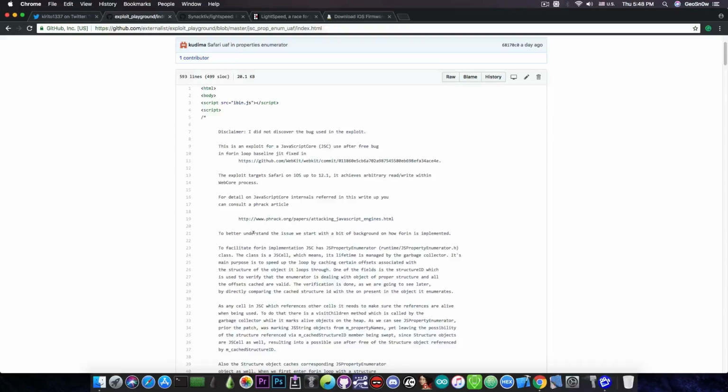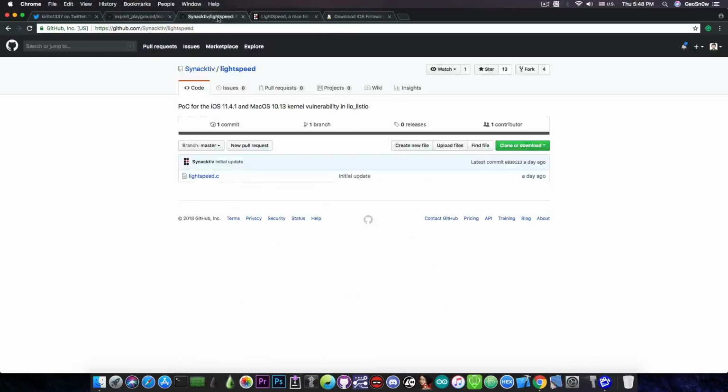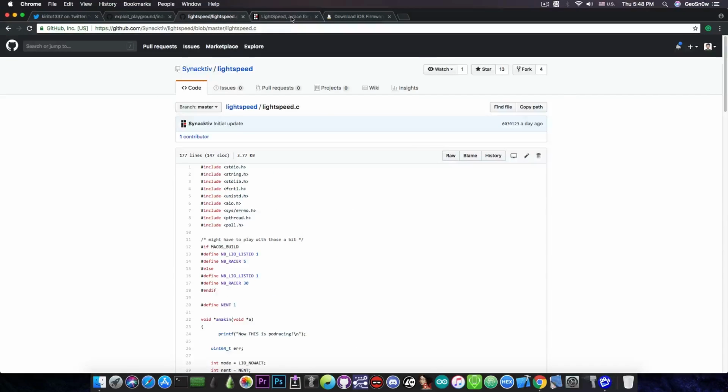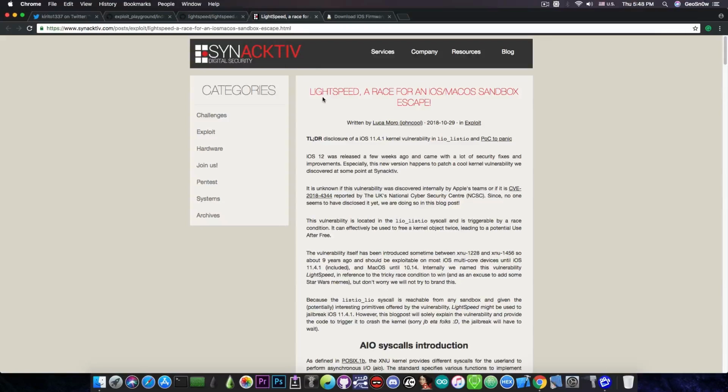But also for the iOS 11.4.1 and iOS 11.4 folk, there is this one in here which has also been posted just a few hours ago on GitHub. It says, quote, PoC, which is proof of concept, for the iOS 11.4.1 and macOS 10.13 kernel vulnerability in lio-list.io. So it's pretty much a C file containing the proof of concept itself, which also has a write-up in here on Synactive, and it says, quote, Lightspeed arrays for an iOS or macOS Sandbox escape.